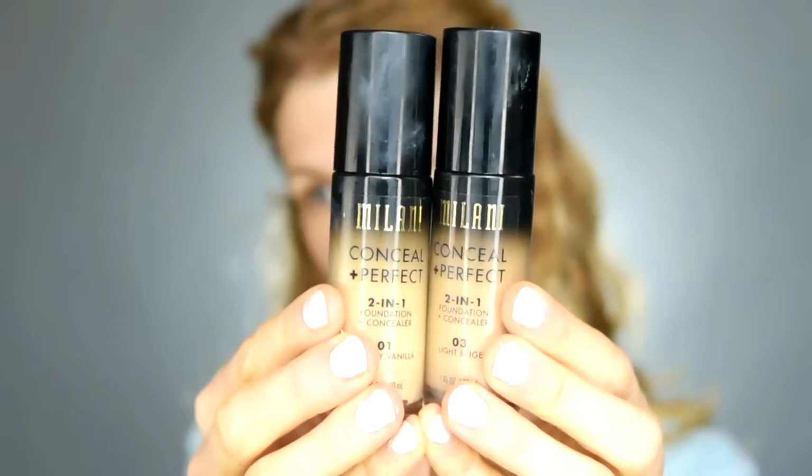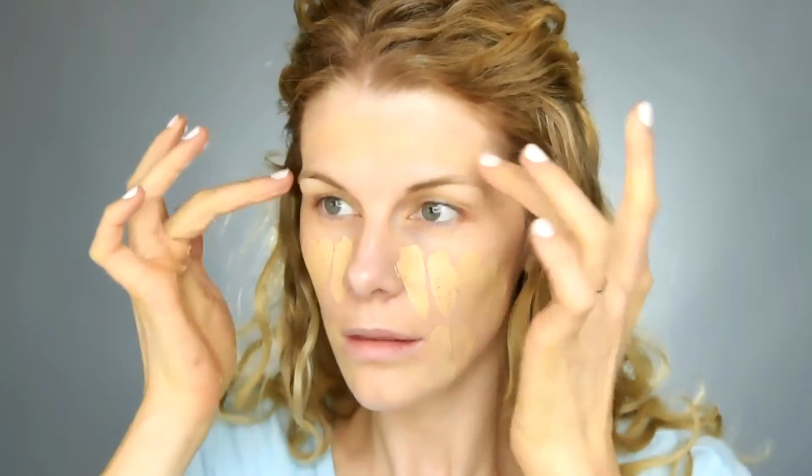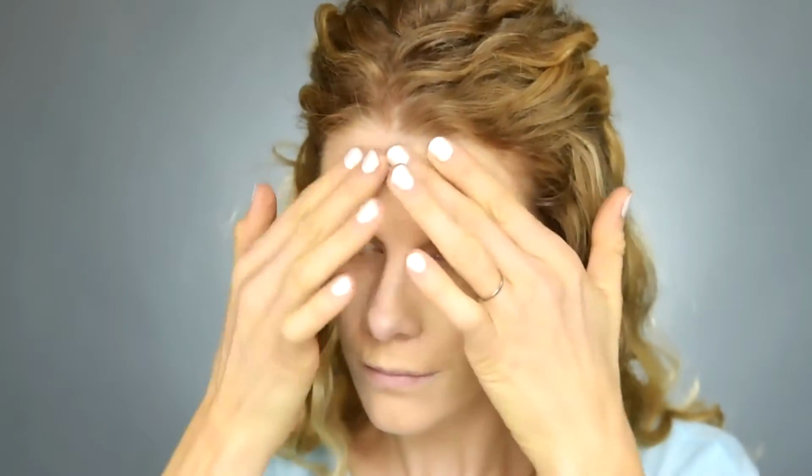Then I'm going to take my Milani Conceal and Perfect foundation, and I'm mixing the colors 01 and 03. I quickly realized that I am much too fair for these two shades mixed together, and this foundation is a little bit too yellow on me. So I'm taking my Wet n Wild Photofocus foundation in the color Ivory, and I'm just adding that on top of it to try and make that shade work a little bit better for me.